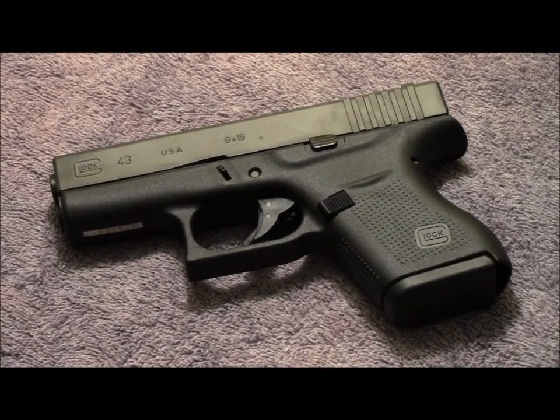Basically, what I'm saying is, I guess I'm done with 40 Smith & Wesson altogether. If I want something that kicks hard, I'll get a 10mm. But I can definitely shoot 9mm better, and I believe I can shoot 45 better than 40.